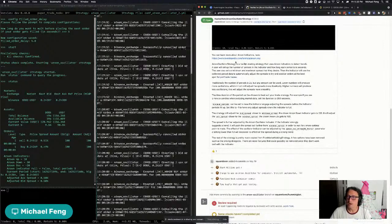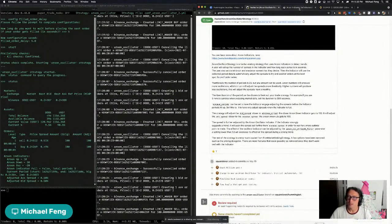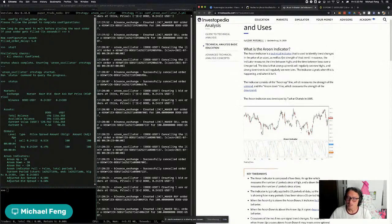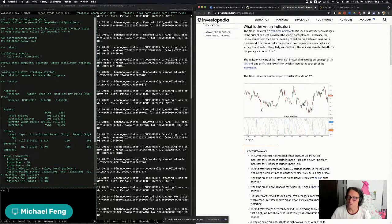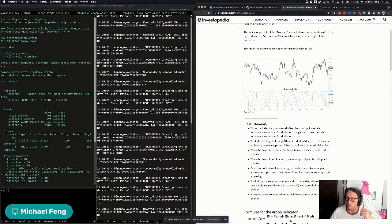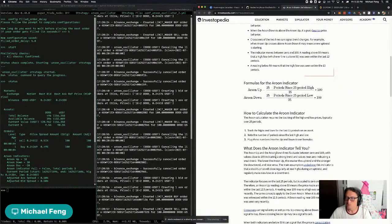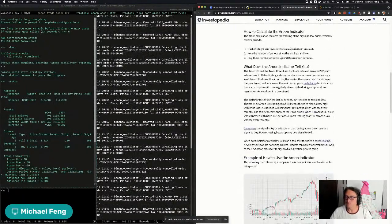So the developer was kind enough to put a link in this GitHub issue, and there's an article in Investopedia that talks about how this works. Essentially, what it's doing is creating two lines on the chart. An up line that looks at the recent uptrend, and also another down indicator. Overall, it's a very simple indicator, and typically, when the down indicator is very high, it indicates a bearish trend, and when the up indicator is very high, it indicates a bullish trend. And so you probably want to take that into account as you're using the strategy.